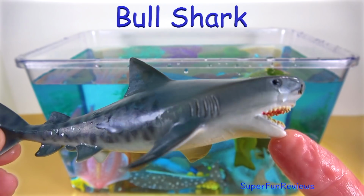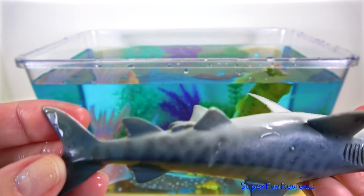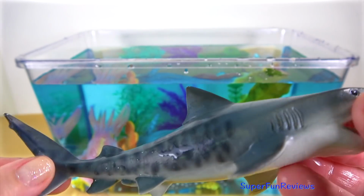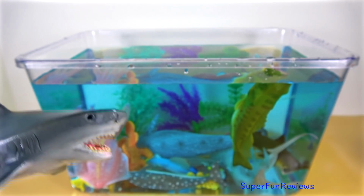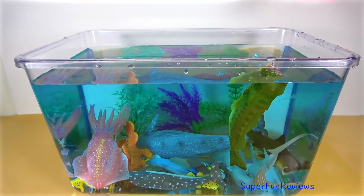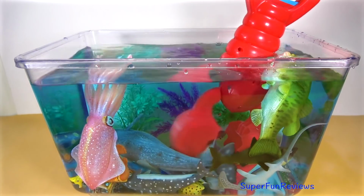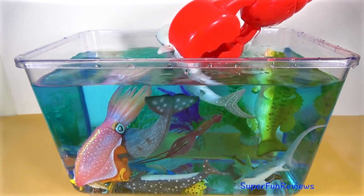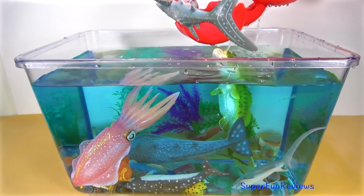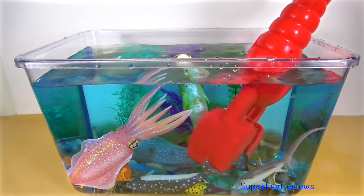The bull shark. They get their name from their short, blunt snout, as well as head-butting their prey before attacking it. They are a medium-sized shark with thick, stout bodies and long pectoral fins. They are grey on top and white below, and the fins have dark tips. They are fast, agile predators and eat fish, dolphins and other sharks.